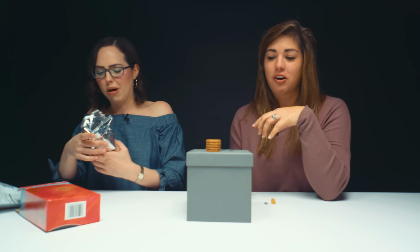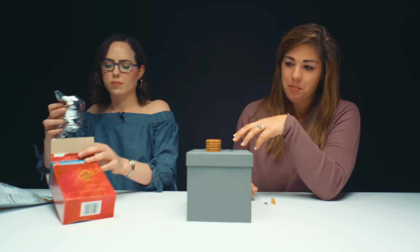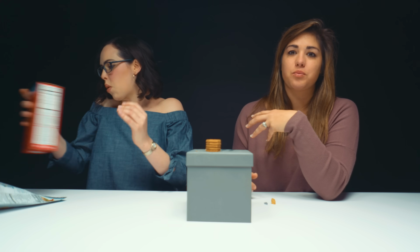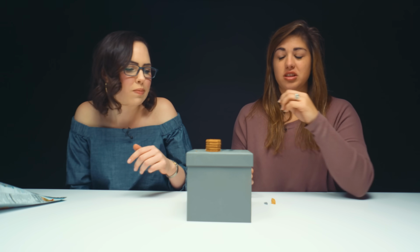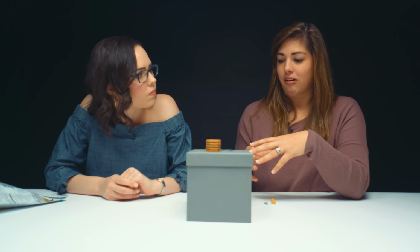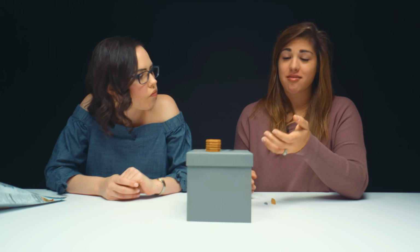Okay, so here we have our hexagonal prism. And in crystal systems, we call it a unit cell, and that is the smallest repeatable structure of that prism. And so we have our A, B, and C axes.